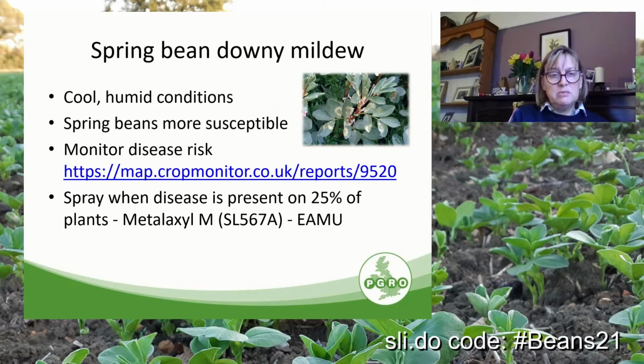So that might be a useful tool. We do have a product which is a metalaxyl-M straight foliar product called SL567A, which gives really good control of downy mildew, and it is the only one that gives control of downy mildew. So you might include that in a program where you have downy mildew as a problem.